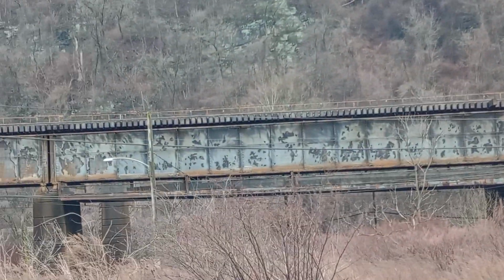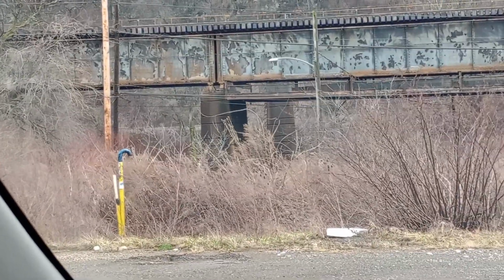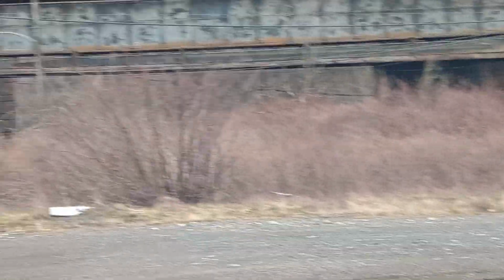I'm hearing horns. I'm wondering if it's on the backtrack over there. I think it's coming up the backtrack. I see nothing coming down. I think very shortly we'll see a couple engines there, at least one.